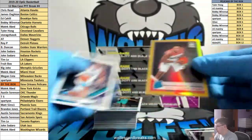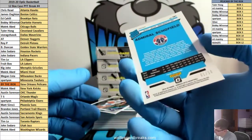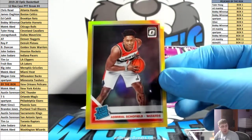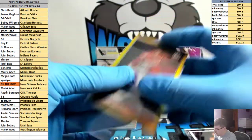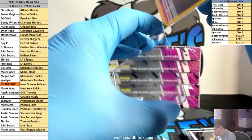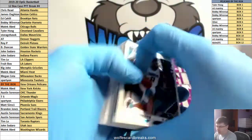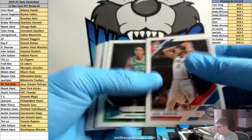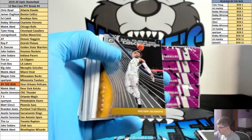Wow. Not bad, though. Schofield for the Wizards, Malik Gold. I thought it was Hachimura. Still nice, though. 1 out of 10. That's jersey number, I think. Rated Rookie Gold. Very nice. Obviously, Hachimura would have been nicer, but still very nice. And that is the third gold in the case, which is crazy.